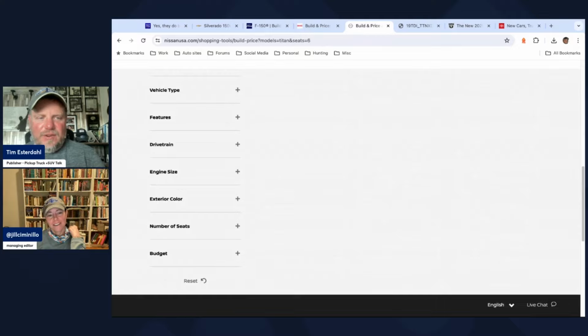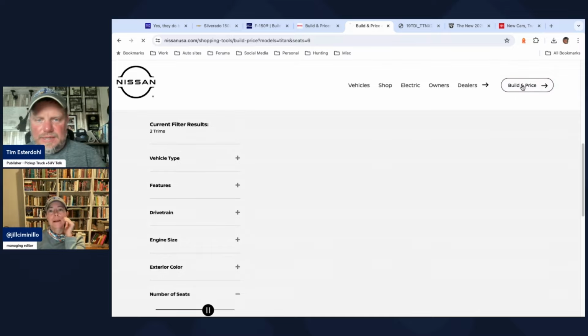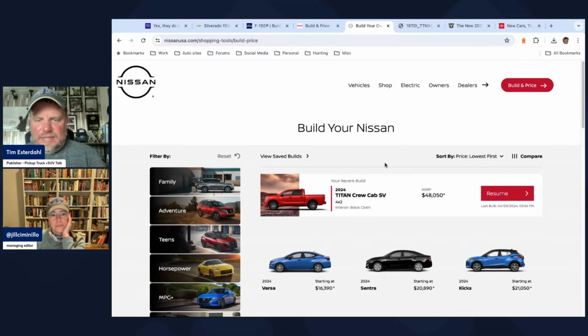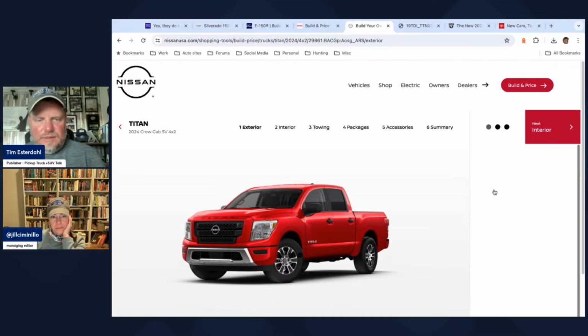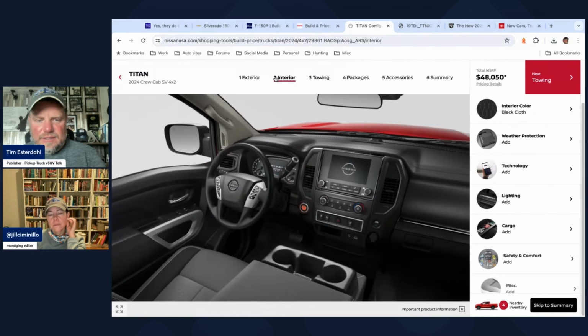It wasn't good. But if you go to Nissan USA and click on number of seats, you can actually slide over to six seats. If you slide to six seats and you go to build and price, they basically offer you a Titan Crew Cab SV. I don't know why the screen got weird. That's what they offer you. And then the interior is going to be the big baseball bat shifter, as Jill knows. And then it blocks your HVAC controls when it's in drive. Right. And your stop-start button or your power button. Yeah. So, I mean, this is what you have.